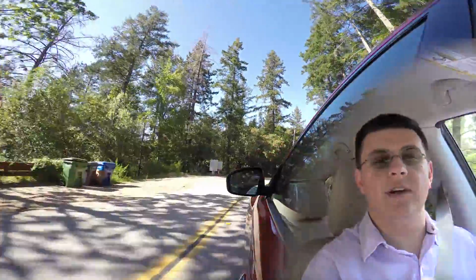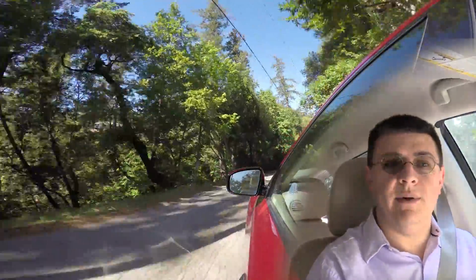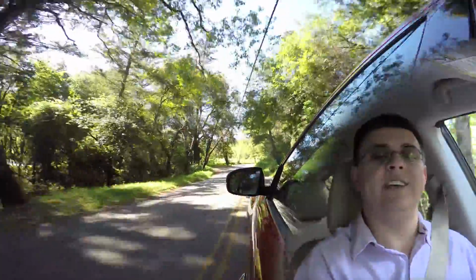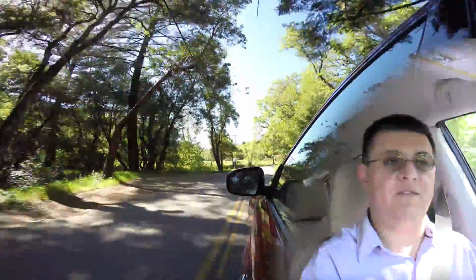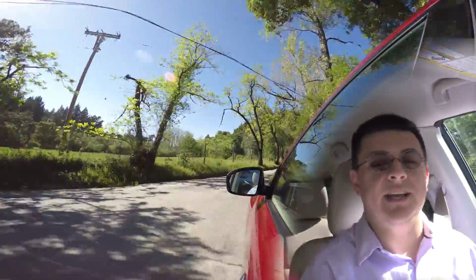That light curb weight also helps out acceleration. 0 to 60 came in at 7.1 seconds, which is among the faster entries in this segment as long as you're not talking about the sporty entries. So if the Pathfinder isn't really heavy, what is making the Pathfinder feel large and heavy out on the road? Well, it's primarily down to the suspension tuning as well as the steering.